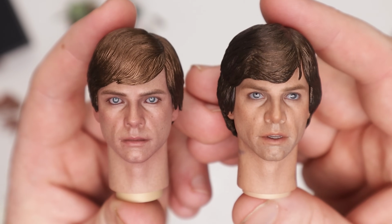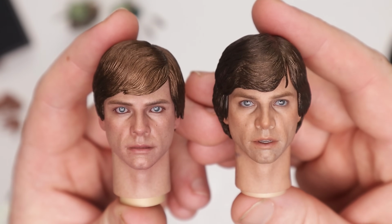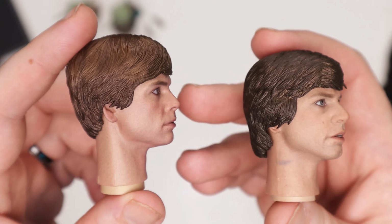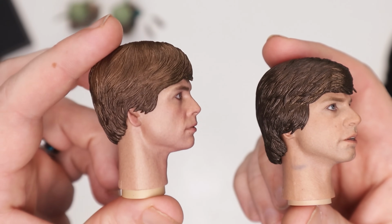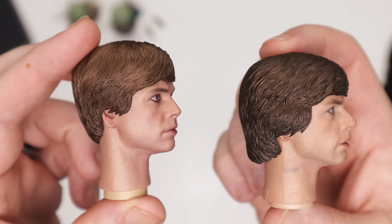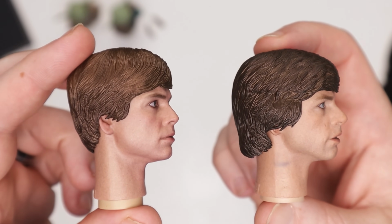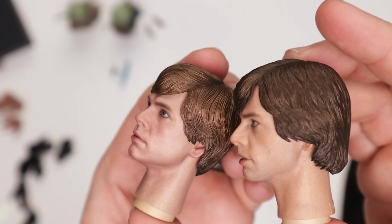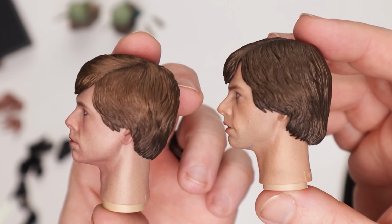They're both pretty good. I don't know if one's better than the other. This one definitely is reminiscent of the show, so I can't be mad at that. But from this angle, yeah, I think this one's a little better. Maybe it's the nose. The nose is strange. Is that what it is? Is it the nose? I don't know.